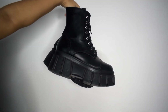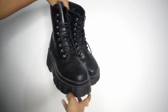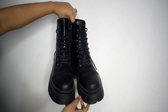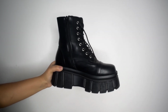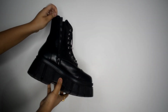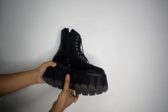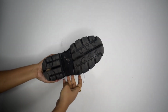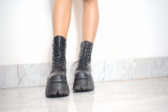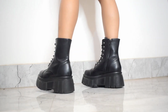Next up are this pair of black combat boots from Truffle Collection again. I swear this is the last shoe I got from Truffle Collection, but this is so worth it. I have been looking for a platform combat boot that had the platform like this. It's kind of a Louis Vuitton dupe, so I really wanted to have this one, and the quality is top notch. The quality of the platform, the quality of the thread, the quality of the leather, everything is so good. It's so worth the price.